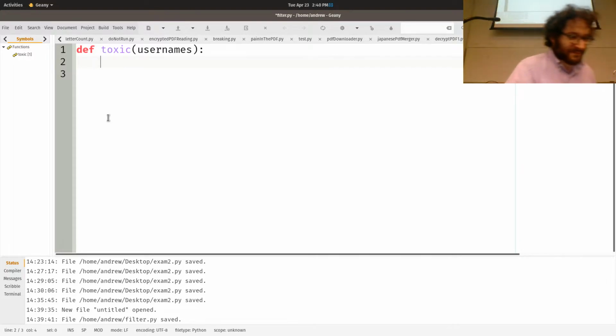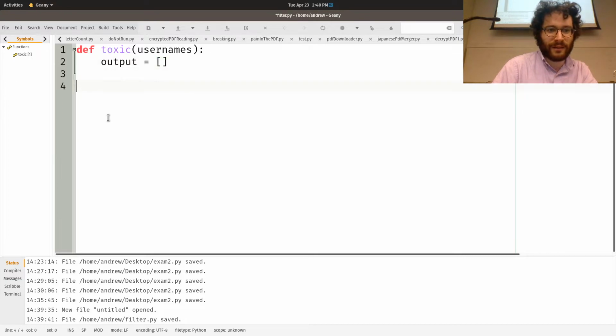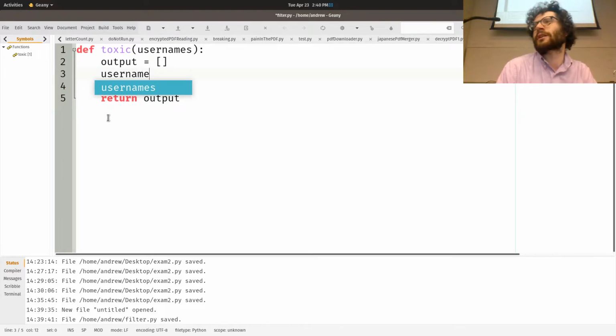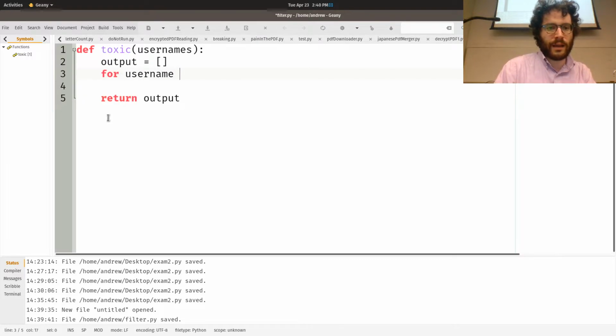So anyway, let's go ahead and say output is equal to an empty list, right? Because that's where we're going to collect our stuff, and we'll return it at the end. And now we have to go through each username and detect whether or not they're toxic. So this could be done with a regex, or it could be done fairly simply using simple if statements. I'll go ahead and do both. So for name in usernames, it's plural, for each user there we want to see if they are a toxic user.